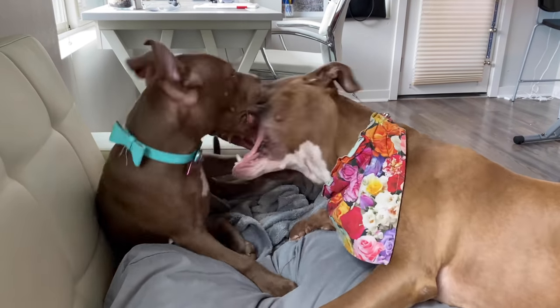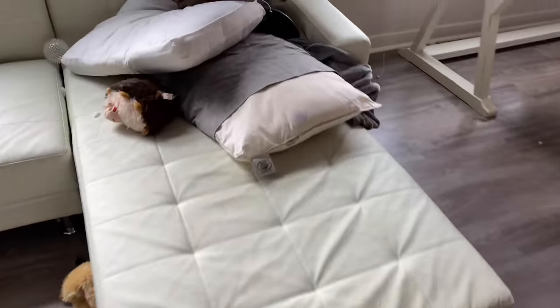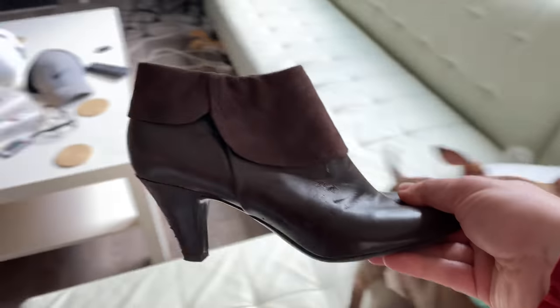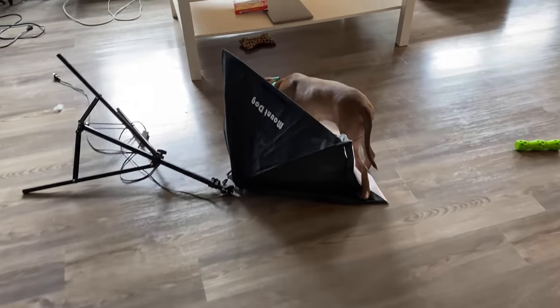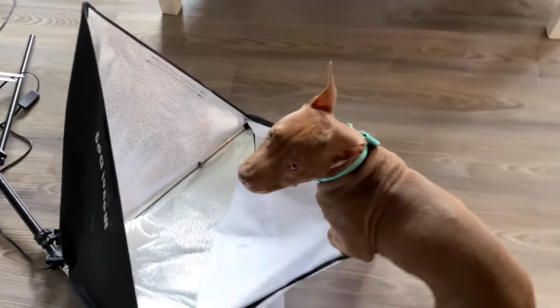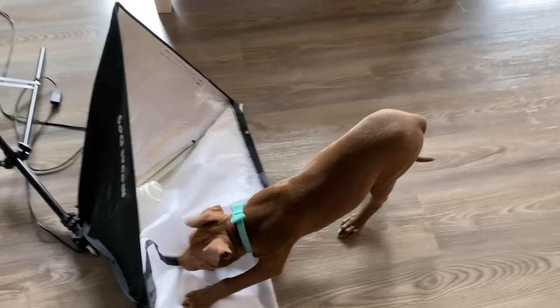So our puppy is kind of a monster. She likes to destroy things. For example, shoes. Hey! Out of all these toys, you took the shoe. Come on, man. The garbage. Hey! Our expensive studio lighting. Hey! Come on, man. Hey! Power cords. Oh, God.